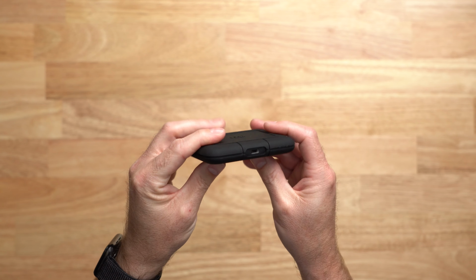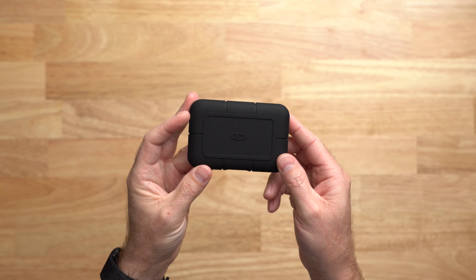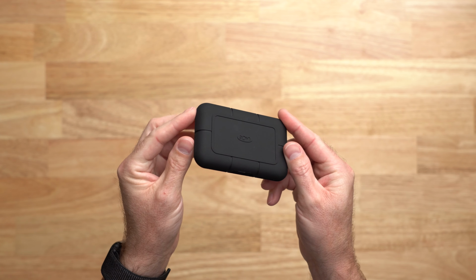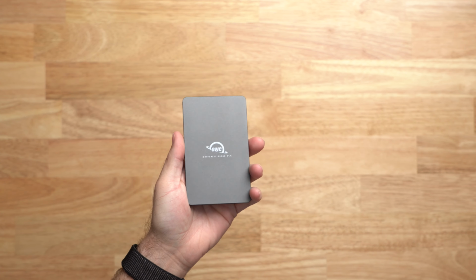The LaCie Rugged SSD Pro is fully encapsulated in a soft silicone case and is the most compact of the 4 drives. Like I said earlier, LaCie is the most expensive of these 1 terabyte Thunderbolt drives, but it does come with IP67 water and dust resistance, along with a 3-meter drop protection and the same 5-year warranty as the G Drive. And last, the OWC Envoy Pro FX.